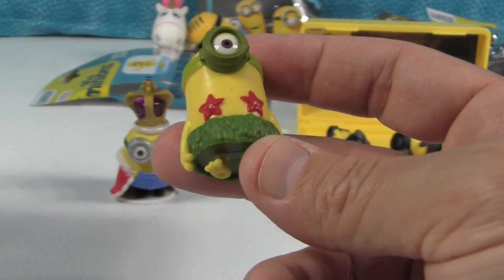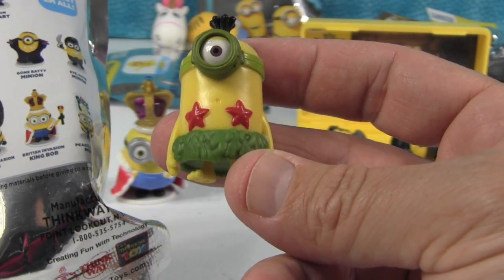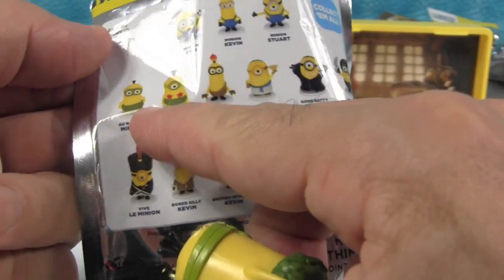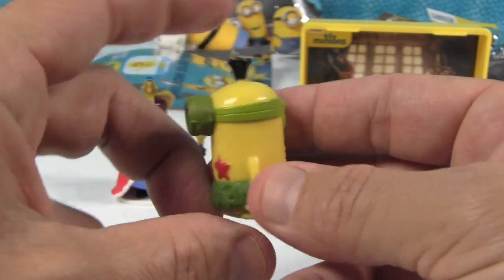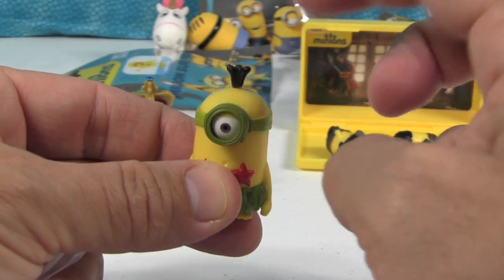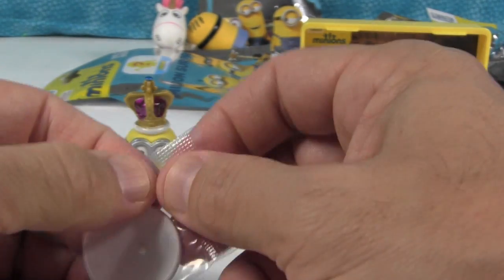We got, I think this one is All Natural Minion number 2. There's All Natural Minion number 1, which I guess is just the guy. So this would be like the girl minion. The minionette. I like the hair on that minion. I do too. Stand up. Maybe, if he had a little crown, it would cover that. Oh, he stands up pretty good.